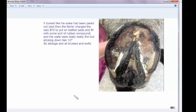Okay? Now, we're going to read this quote. She sent me a picture of the foot, and then she described it like this. It looked like his soles had been pared out. And then the farrier charged the lady $70 to put on leather pads and fill with some sort of rubber compound. And the walls were really, really thin, but sticking down like half an inch. So strange and all bruised and awful.